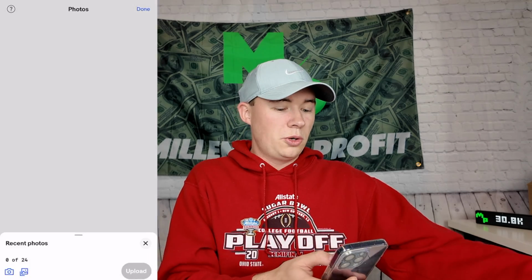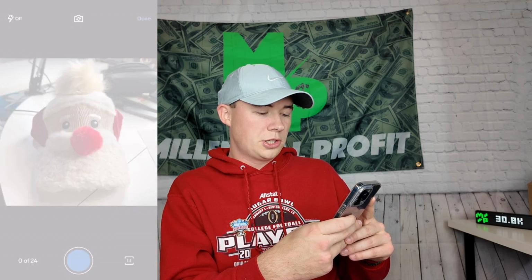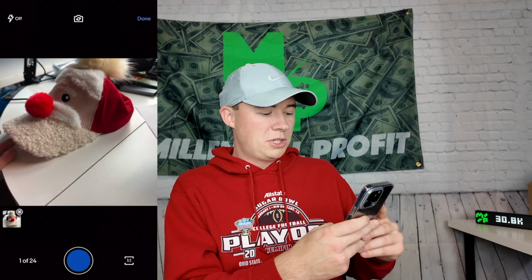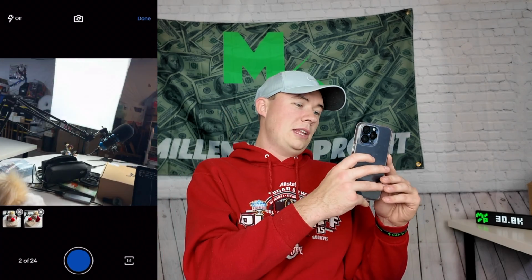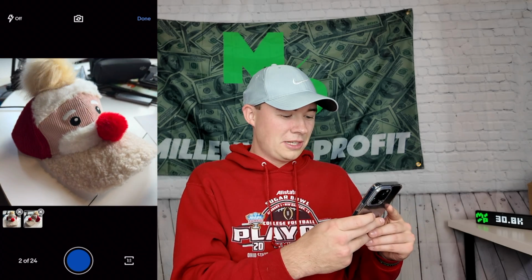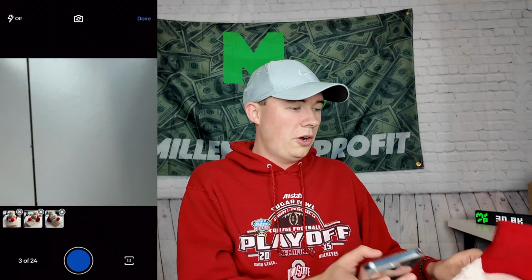So now all we have to do is click on our pictures. And this is obviously not where I normally take my pictures. These are going to be horrible, but I'm just going to show you the angles that I'm typically going for on a hat. Obviously, I'm going against the lights, so it's not letting off the best lights, but you get the point. I'm just taking pictures of all the sides straight on.